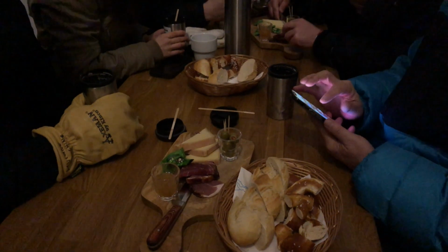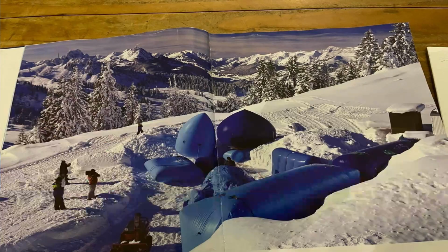So we just finished our welcome drink and our appetizers, and they had a charcuterie board for us, which was excellent. And then they gave us some information about how they build the igloos and that whole process, which is really amazing. The next thing is they're gonna take us on a short hike outside to show us the area.